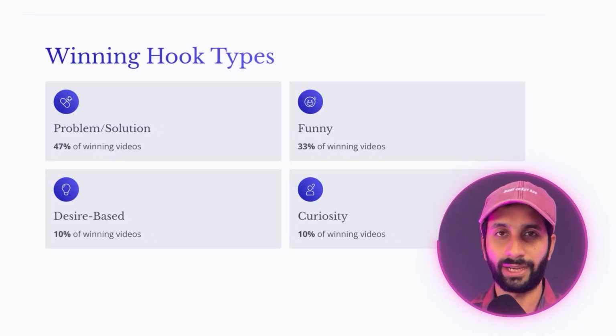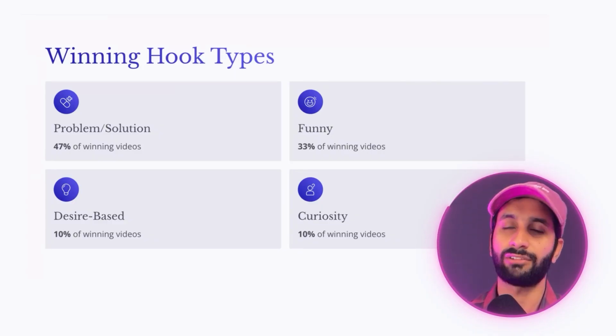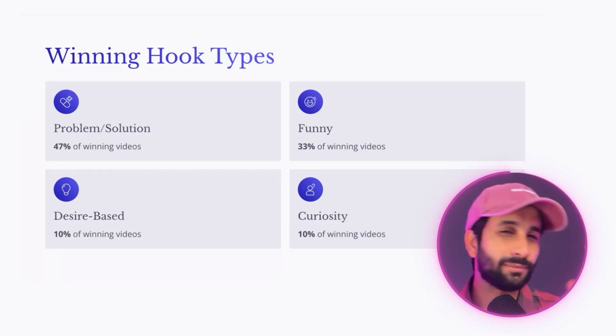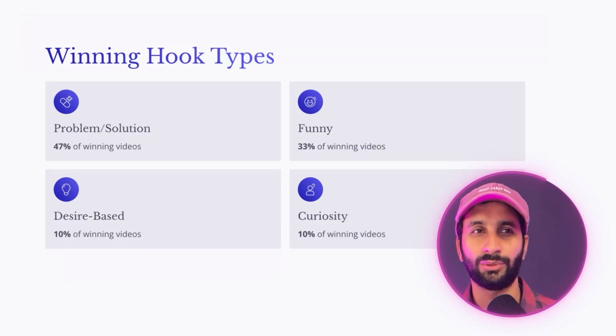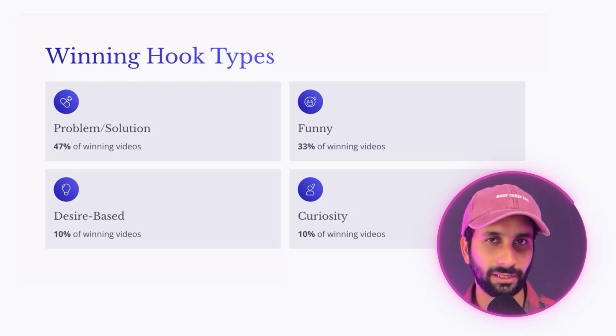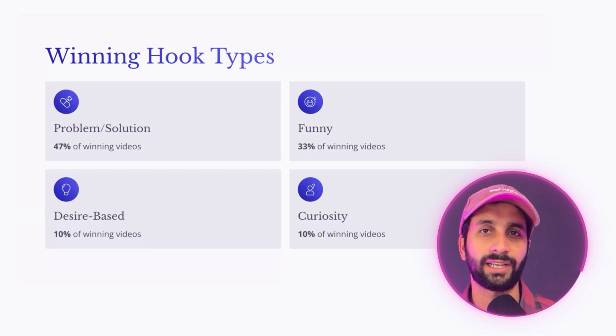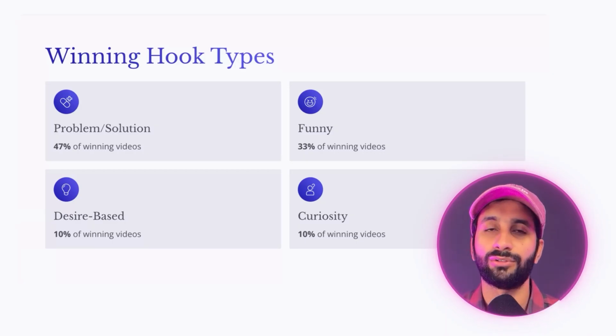In short, if you want to go with without fail, go after problem solution ads. That works really well. A problem solution ad actually gives you this huge element of, hey, this person is directly speaking to my problem, and it's more relatable as well. But you can also try other types of winning ads. But that was the key learning from all those winning ads.